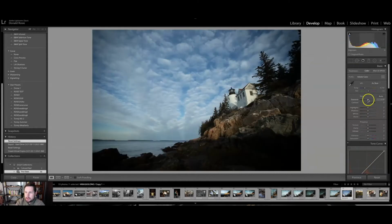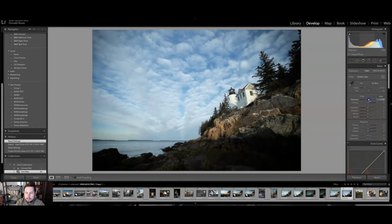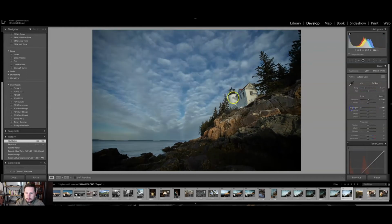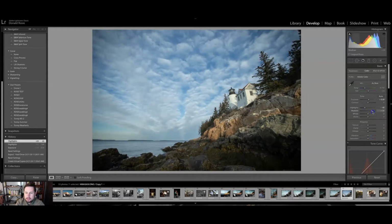All right, so first of all, we're going to look at the exposure and bring that up just a little bit. I'm going to bring the highlights down. If you scroll this over, you can see which parts are the highlights. It can be these whites and stuff like that. We're going to bring that down just a little bit. Bring the shadows up. That's going to bring a little bit more information into my photograph there without blowing out some of the highlights. And so that just brings that in.